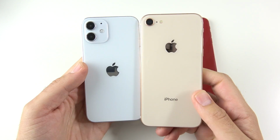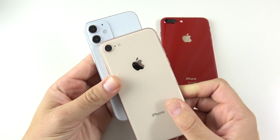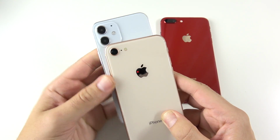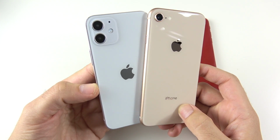This is a great upgrade. If you love the iPhone 8, I think you'll love this mini. You also get dual cameras on the iPhone 12 mini right here. You're going to get an ultra wide and a regular wide. We'll test those in the future. You also remove the iPhone logo for a clean look.